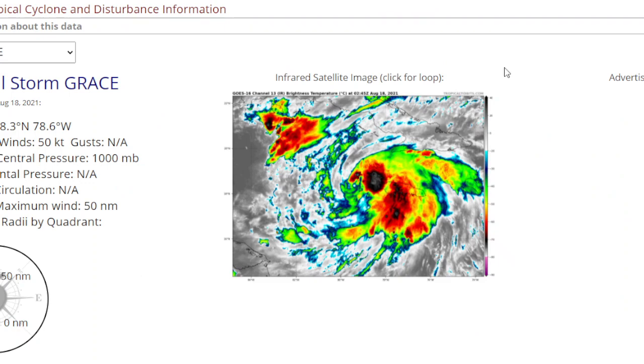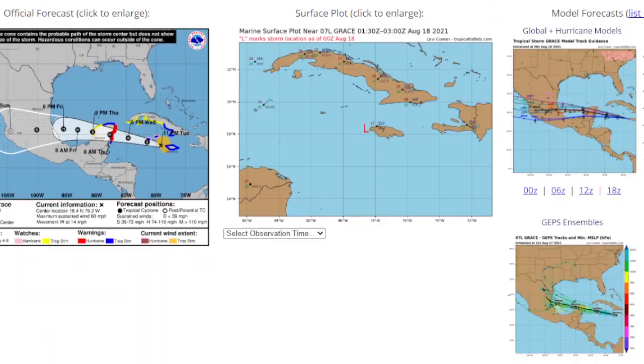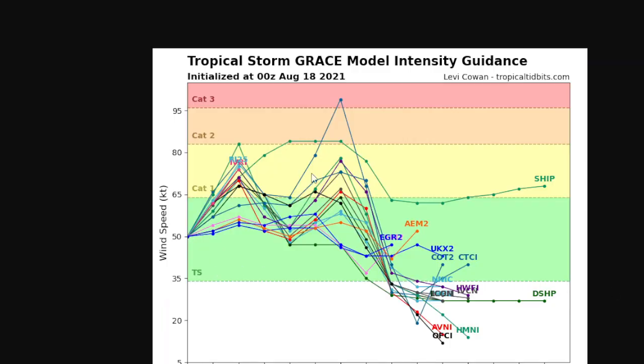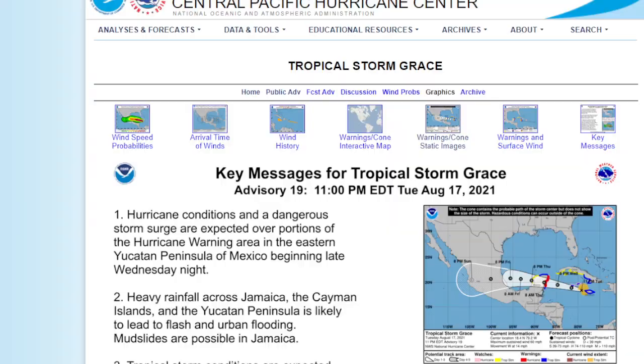And if we look at the models here, you see most of them agree on this track. Pretty good agreement here. And if we look at the intensity guidance, you can see they all have this thing strengthening to at least a Category 1. Some of them maybe even as high as Category 2 or even 3. And again, once it gets out over those warm waters, it's anyone's bet. Now let's go to the next one.